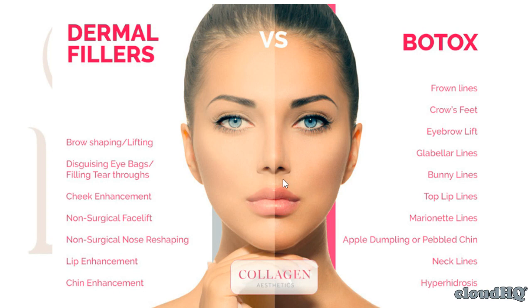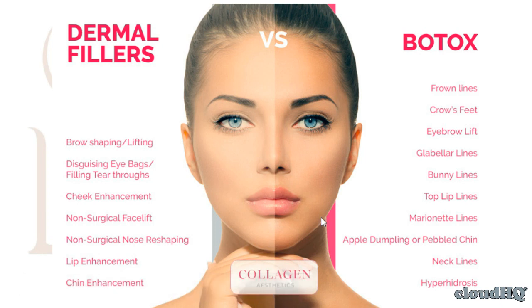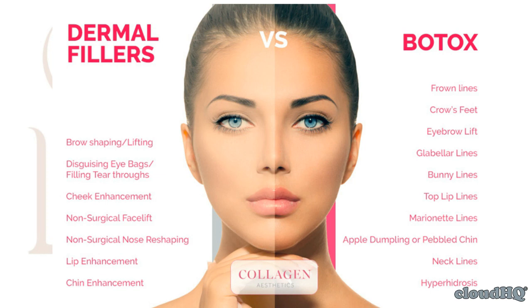In slightly older people, we can get rid of those smoker lines, also called barcodes, these small lines which come up here. Chin wrinkling, we can make the face more thin. If someone has a square face, we can make that more thin with Botox. People who sweat a lot, Botox can reduce the sweating. Some people have vertical lines on the neck called turkey bands. We can get rid of turkey bands as well.